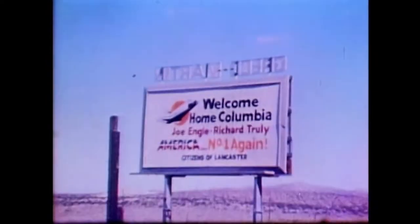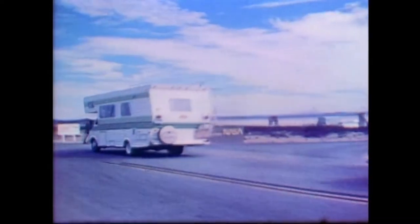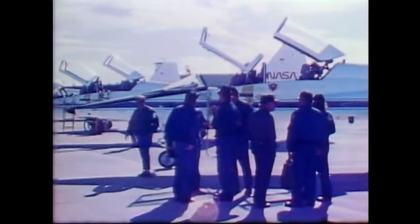Super, thank you, Rick. The landing, like the first mission, would be at Edwards Air Force Base in California. Entry on this mission would test the vehicle's response to maneuvers not performed before.